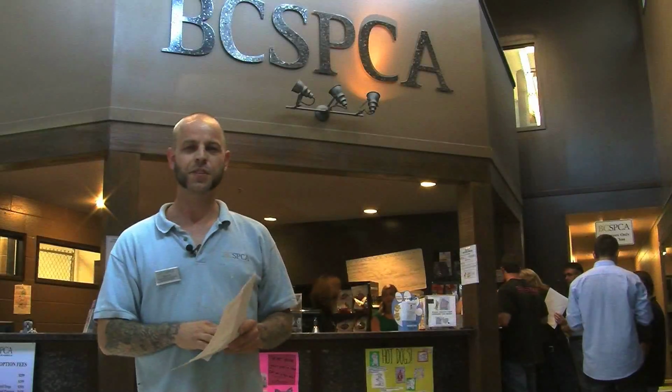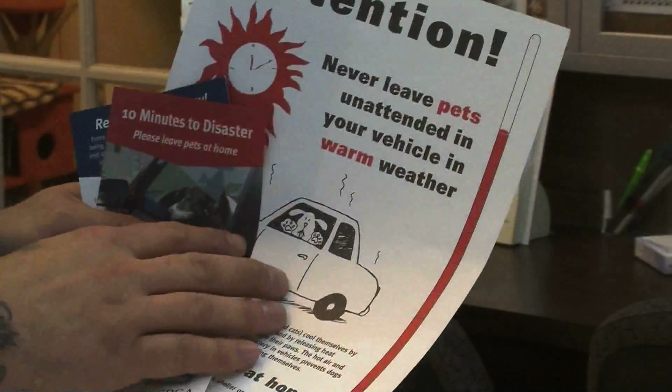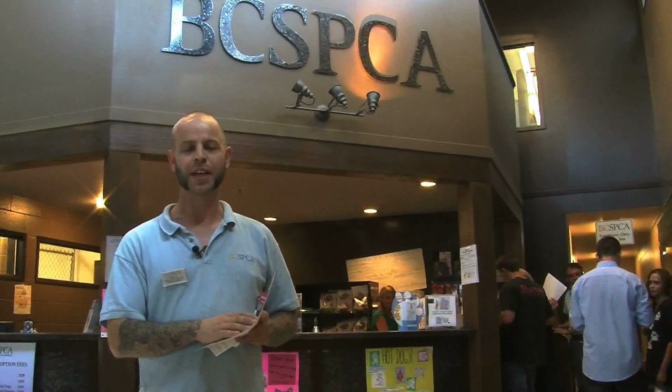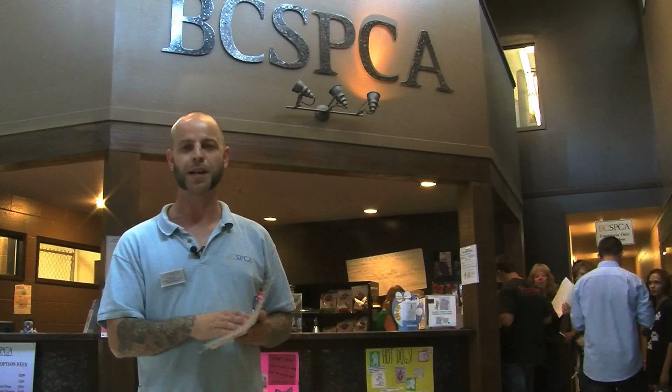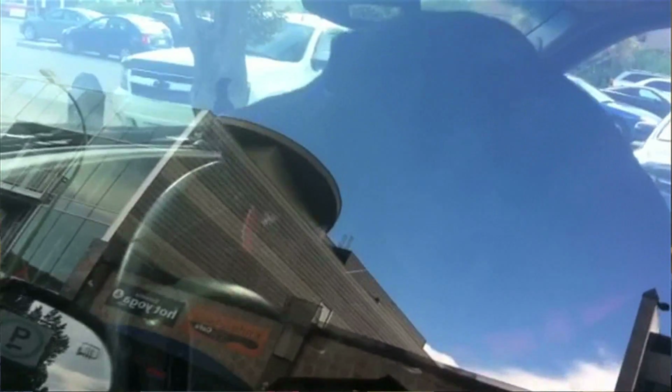I just want to leave you guys with a few more tips, not just for the owners, but for the public and everyone in general. When it comes to animals in hot cars, one of the main things a lot of people don't realize is that panting is one way an animal cools, but one of the other main ways an animal, in particular dogs, cool themselves is by their feet. So one of the main reasons it's so dangerous to be left in a warm vehicle is if they're walking around on warm upholstery, it can be very, very dangerous for the animals.